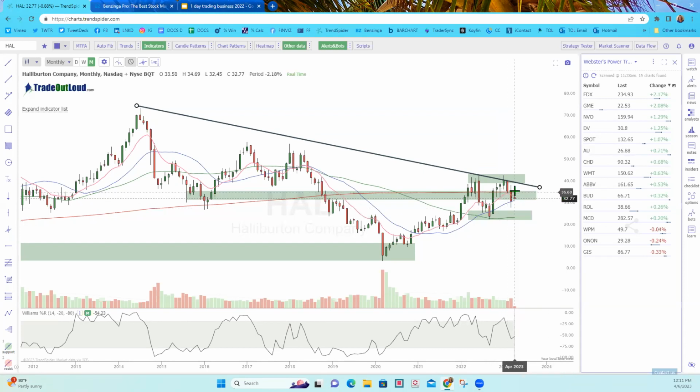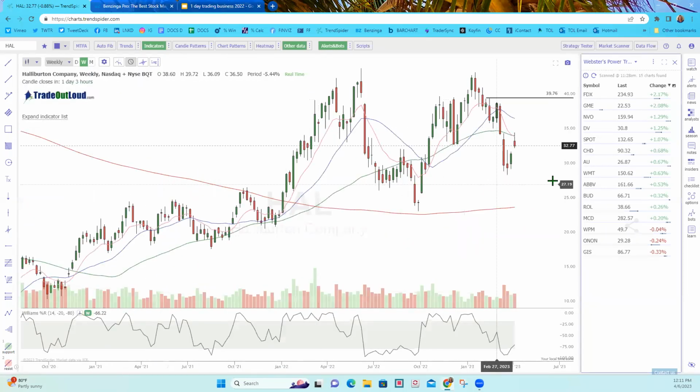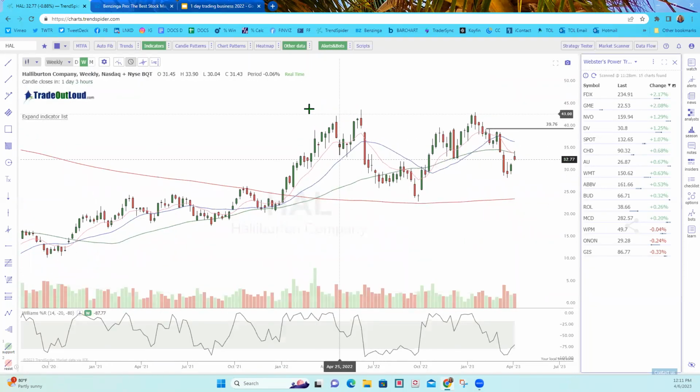So right now Halliburton is, again, under a lot of pressure. It's trading inside the range. And if I go, for example, to a weekly chart, you can see the range a lot clearer. We also have another support zone from a 200 simple moving average from which we have bounced. But the price action is sideways. It has a 50-50 shot for higher.